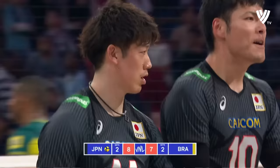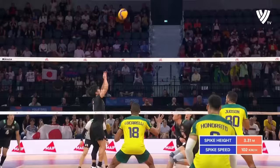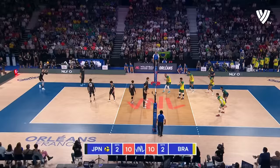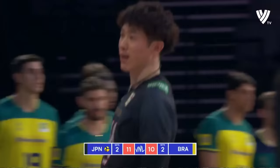Oh! As a defender who used to working with the block, Ishikawa renders the Brazilian block ineffective by going over. And Honorato cannot create any angle to control this ball. He's still moving. Lucarelli, good pass. Honorato, good touch back court. The pipe is flawless. Yuki Ishikawa.